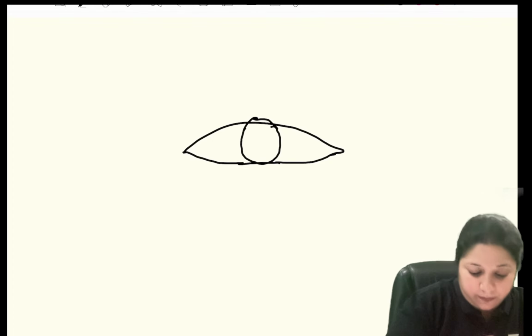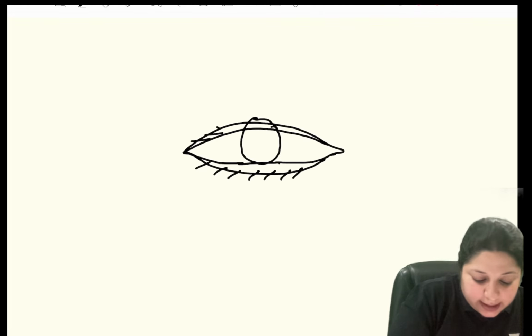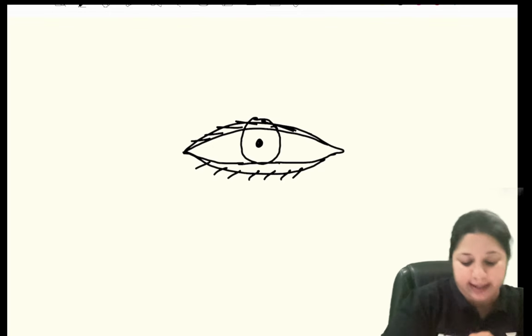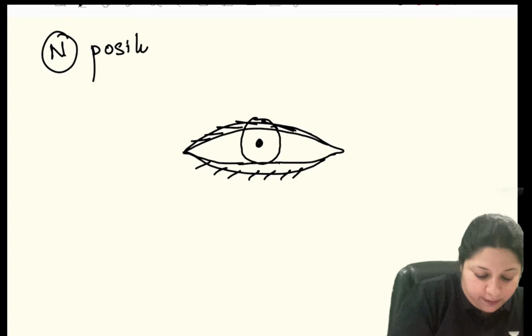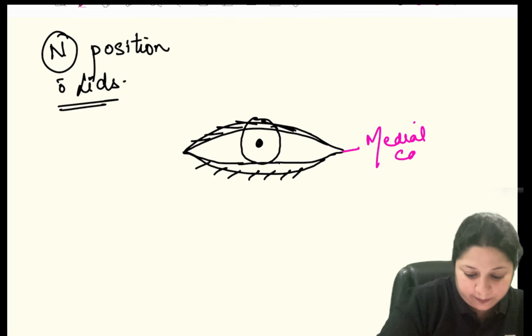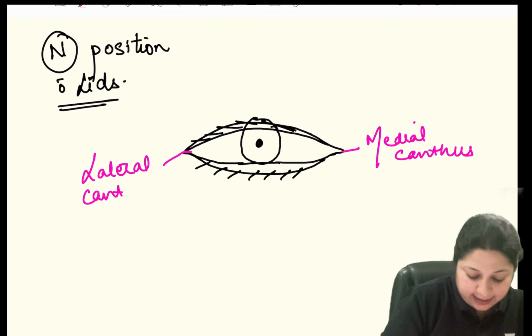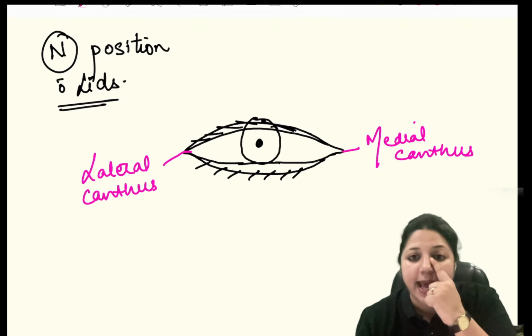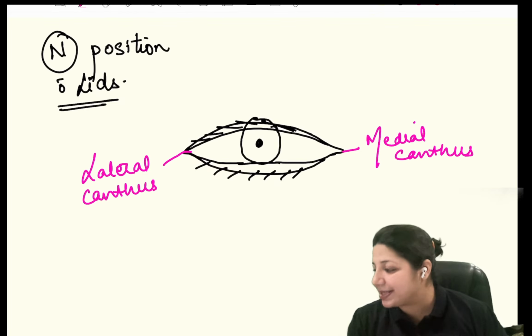Now you have to tell me what is the normal position of the lids, right? So let's talk about the normal position of lids. We all know this is the medial canthus and this is the lateral canthus. Tell me first, out of the two, the medial and the lateral canthi, the canthus being where both the lids meet, which one is higher?